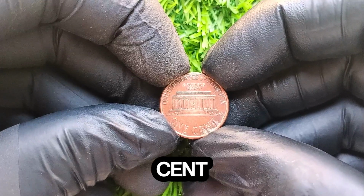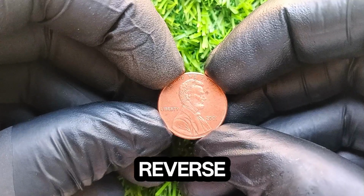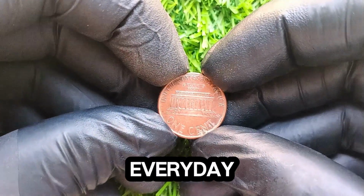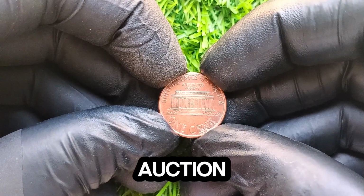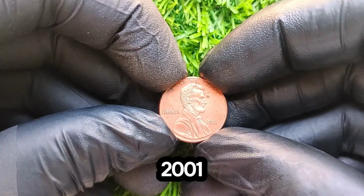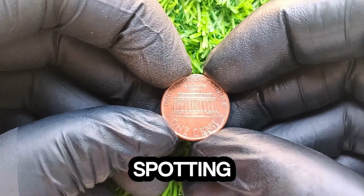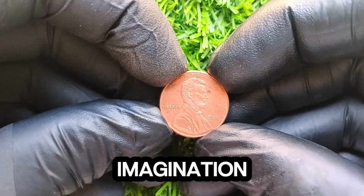The design of the Lincoln cent remains iconic, with the familiar bust of Abraham Lincoln on the obverse and the Lincoln Memorial on the reverse, yet this 2001 cent takes on a different meaning entirely. It is no longer just a tribute to a president but a symbol of the mysteries hidden in everyday coins. Holding one feels like stepping into a secret chapter of U.S. minting history. Auction records over the years have shown that collectors are willing to pay astonishing sums for rare cents, and the 2001 specimen is no exception. With each confirmed sale, excitement grows, and the legend deepens, as ordinary collectors dream of spotting one in a roll of change. The story transforms the penny into an object of imagination as much as investment.